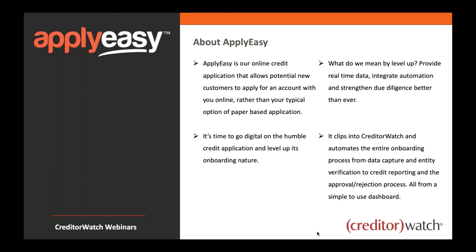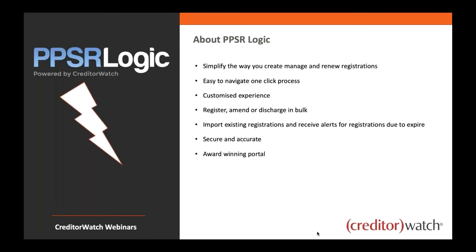It integrates directly into CreditorWatch. So you're taking that information from the credit reports in the credit bureau itself to make those faster decisions for you. It also integrates, of course, as I was talking about, with PPSR Logic, which is a fairly new product. We're coming up on 12 months now, which is basically anything to do with PPSR. So it allows you to create, manage, and renew registrations.